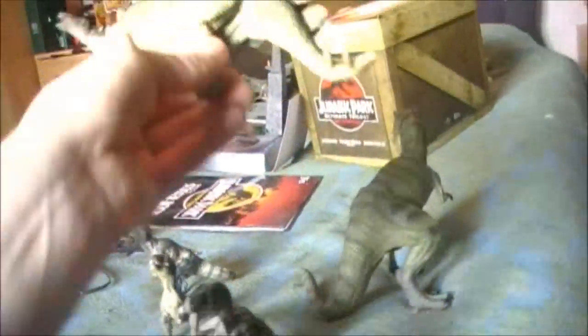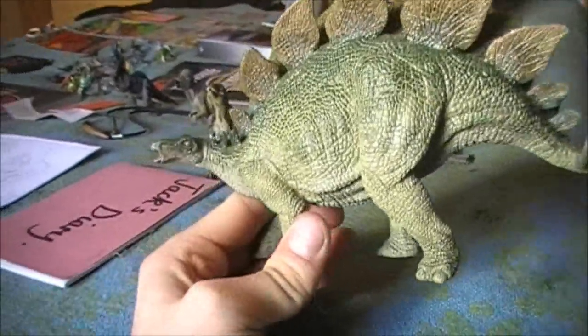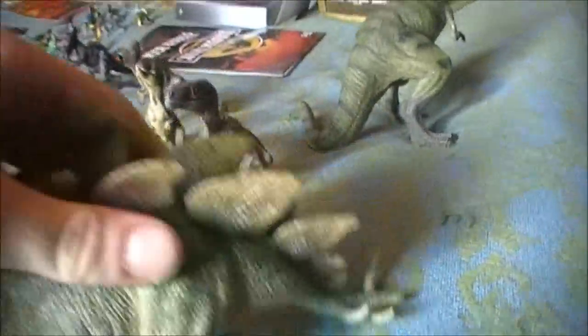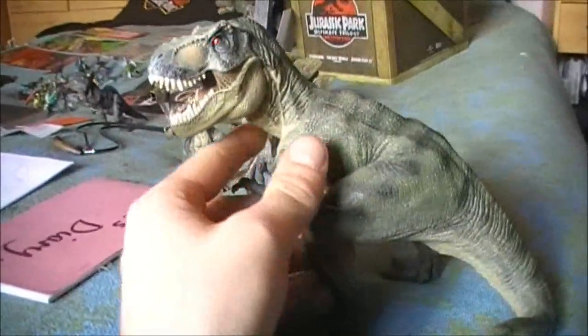Over here you've got the Stegosaurus, which I think looks so much like the ones from The Lost World, so I went, yep, that's the one from The Lost World. Can't deny it. Colour scheme and everything. And here we have, yes, the Tyrannosaurus Rex.